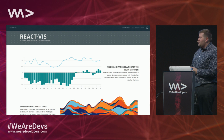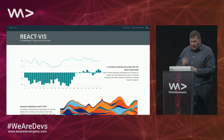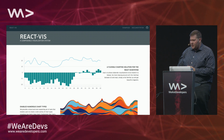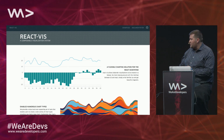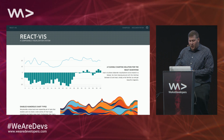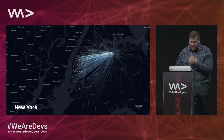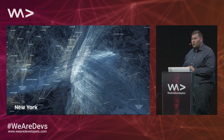First is React Viz, which makes it incredibly easy to build interactive, useful charts. It allows you to have rendering components for visualizations like line charts, area charts, heat maps, scatter plots, sunburst, and tree maps. You can find out more on GitHub about React Viz. But ultimately, it allows us to implement some of these interesting visualizations so that the people who run cities can understand how those cities work.